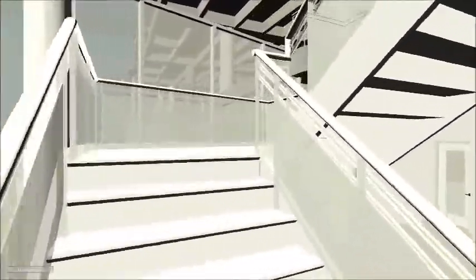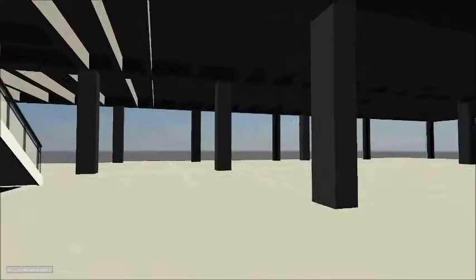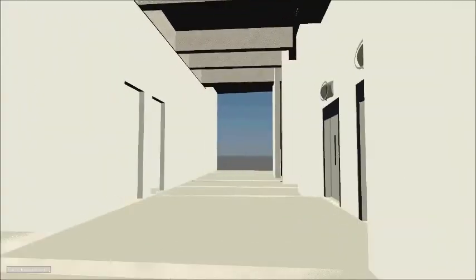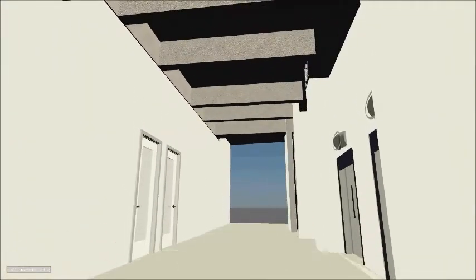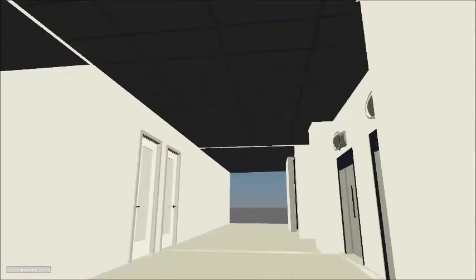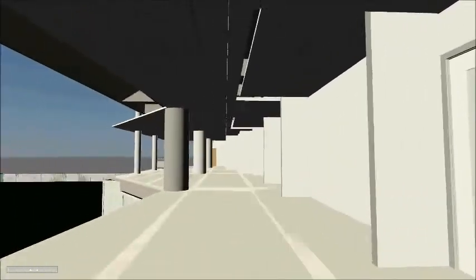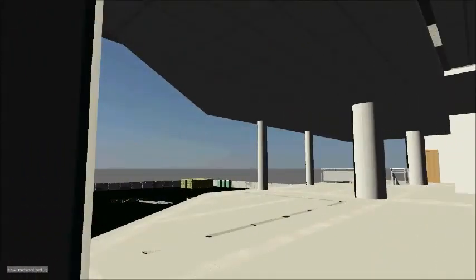Now let's move up to the second floor. A similar process takes place where we install the drywall partitions. We move on to set the doors and then the ceilings. Finally, we install the curtain wall system and the interior glass in the main area.